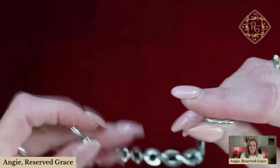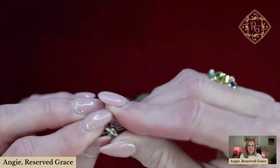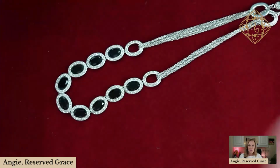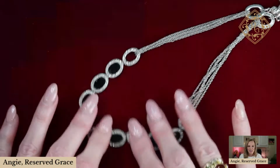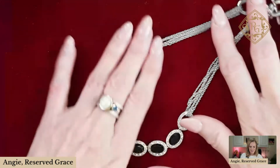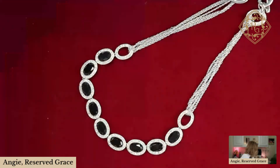It worked, Jenny. Congratulations, you guys. Jenny got her international. She was able to do it herself, which is the first time in a month. So, Jenny, you now have freedom to roam about Reserved Grace freely. I love it. Let me put it in your bag for you. So, that is the first time we've been able to do international shipping.